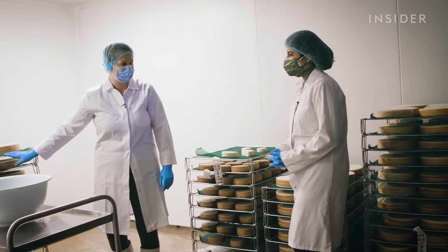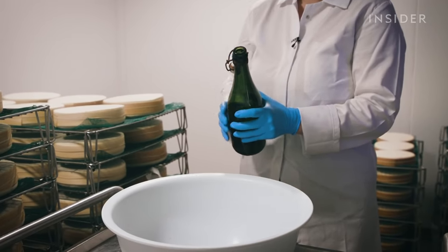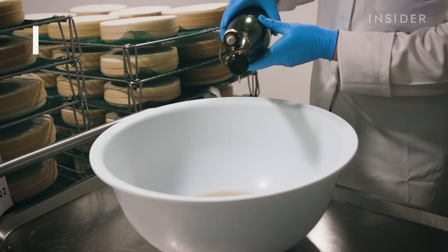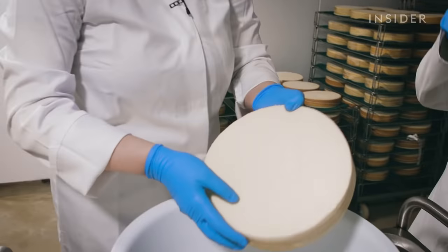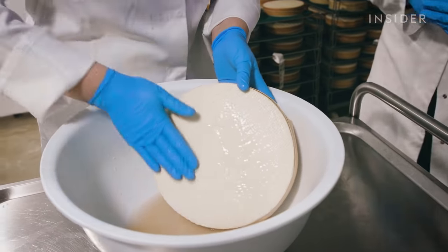With that smell still very much up in my nostrils, Justina talks me through the most important step of the making of Stinking Bishop, washing it in perry. This is done when the cheese is 1 day old. Old enough to hold its shape, but young enough to absorb the flavors of the perry.